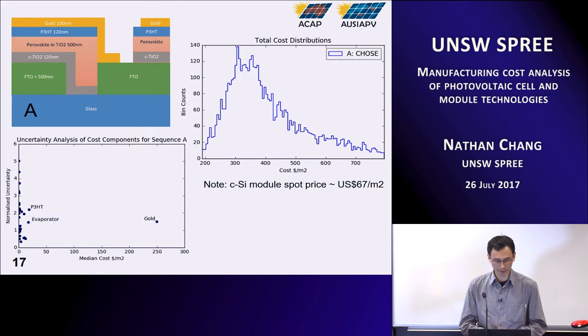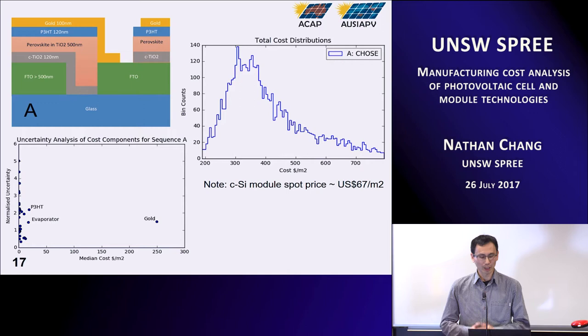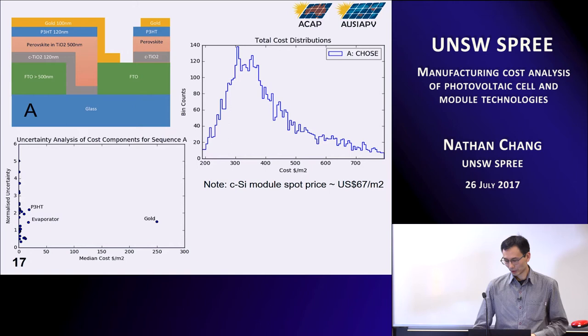So we could end it there. We could tell the researchers, all right, solve gold, come back when you're finished, and we'll run the analysis again. But actually, rather than do that, it's worth looking a little bit more deeply and seeing, well, what happens if we could solve the gold problem? What else could be lying underneath the surface? So to do that, we looked at sequence B.